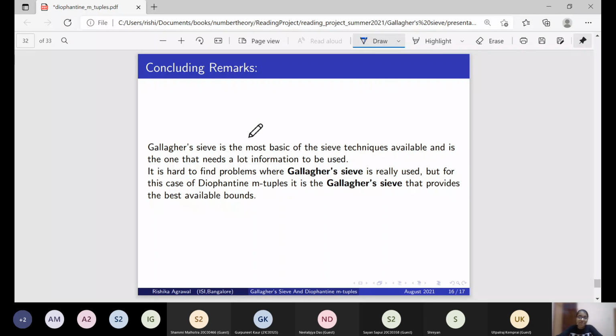But this is the one that needs a lot of information to be used, and that information should be useful. It should not be vague information like we used yesterday. What we used were such vague and crude bounds that we could not even satisfy the condition of the Gallagher sieve. So in a practical sense, it is really hard to find problems where the Gallagher sieve can be used, because we really need a large amount of information in hand to use it effectively.